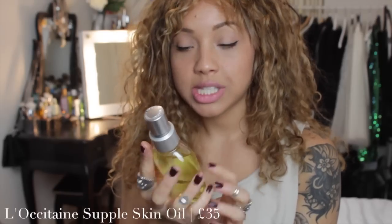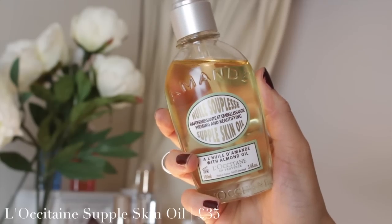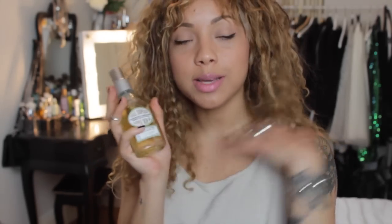So the next thing that I've been loving is L'Occitane Supple Skin Oil, the almond one. And I use the shower oil of this, which I also love. But this is so much more moisturising because you obviously put it on after you shower, and it just locks the oil into the skin, and it smells amazing, and it's just quite a lightweight oil as well. It's really easy to work into the skin. Great for this time of year because you know when your skin's feeling really lackluster and dry and just not its best. I just haven't heard many people talk about this, and I totally recommend it.